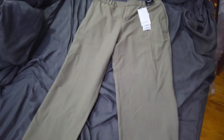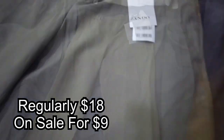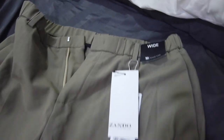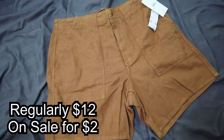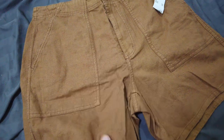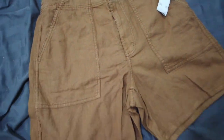These suit pants, they're regularly $18, on sale for $9. Very thin and breathable, and the waist has a lot of elastic in it. So it's nice and stretchy, you won't feel confined in it. Next we have these brown shorts, and they're actually 80% off. So they're usually $12, and they're like $2.30. Really kind of rough, durable material, really cool color, big pockets.